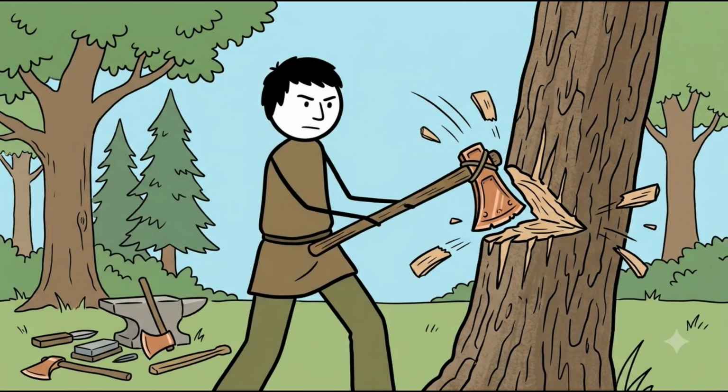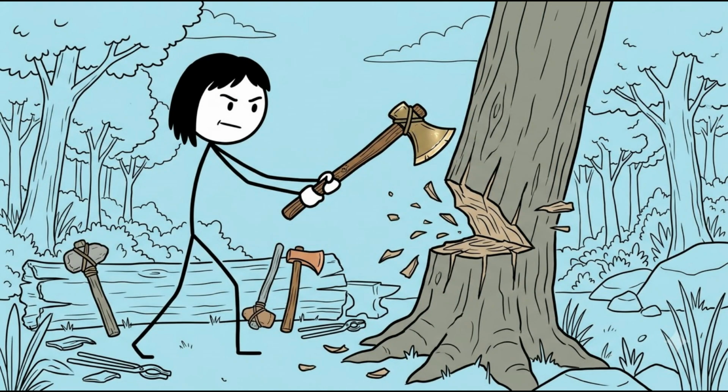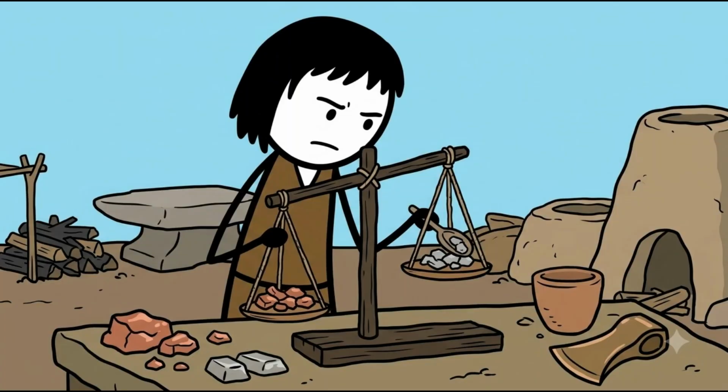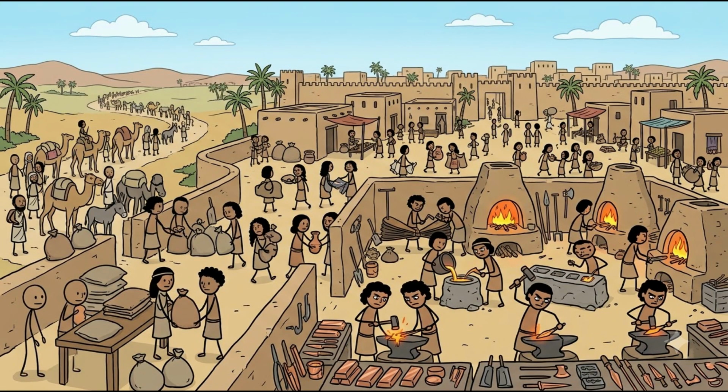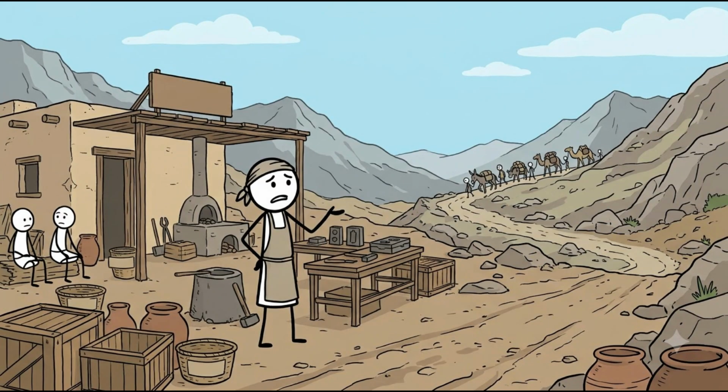Bronze transformed the axe, but it also introduced a structural dependency. One of its key components was tin. While copper deposits were relatively widespread, usable tin sources were far more unevenly distributed. As bronze became central to tools, weapons, and prestige objects, many societies relied on long-distance exchange to secure the materials needed for production. But that system was vulnerable to disruption.